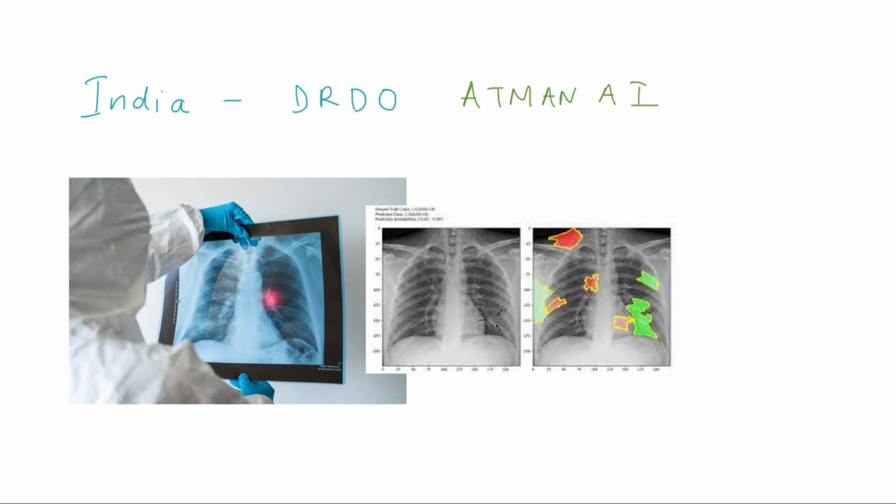So the DRDO in India, which is the Defense Department within India, has this thing called Atman AI, and they've been able to find variations in lung X-ray scans, right? So X-rays, and say what's COVID and what's not COVID. As you see, you get these green patches and the red patches. So these are the tools so far I've seen, which are very interesting in AI for COVID diagnostics.